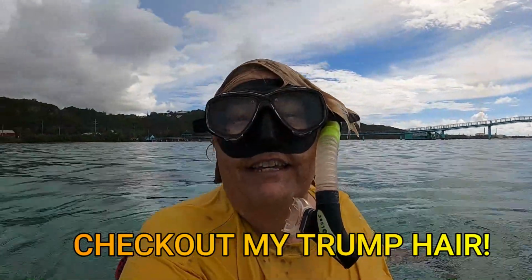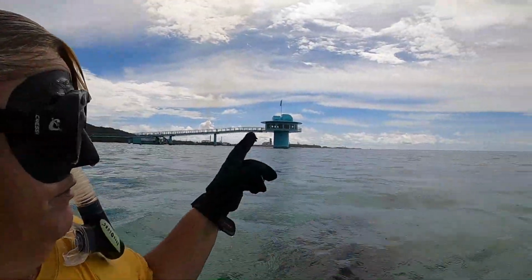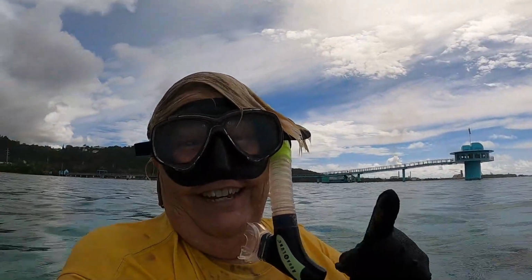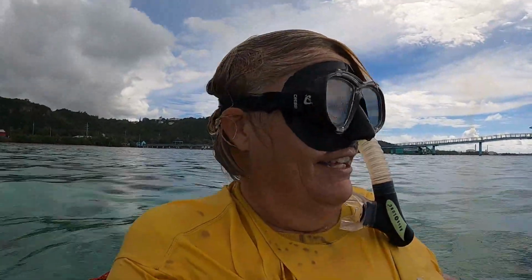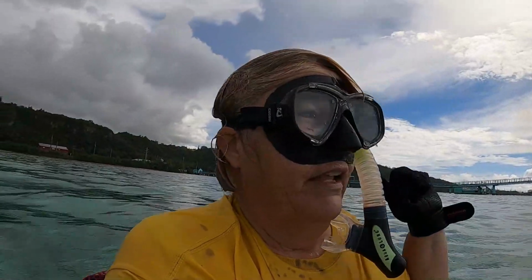Hey guys, we're heading back in. We've been out here in the Piti Bay Marine Preserve, out here by Fisheye, but we went way past Fisheye today, out in that area, which is really nice. We saw that Hawksbill sea turtle, snuck up on him, that was cool. We saw a cool sea anemone and lots of other stuff. I saw two fish I had never seen before. So I had a great day out here.